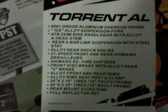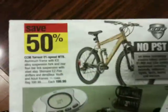So it's called a CCM Torrent AL. Again, it's from the Canadian Tire. It's a high-end department store bike. That's what I call it. And here are the specs. I'm not gonna go through them, but just pause the video if you're interested. And here's a listing, 50% off. All right, so let's just go from front to end.